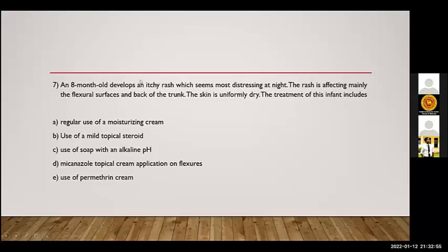There are two rashes which can come at this age. One is eczema, or the other thing is scabies. Both rashes are distressing at night. But here the distribution says affecting mainly the flexures and back of the trunk. Now this is classical of eczema. And the skin is uniformly dry, again eczema. If it were scabies, I would have said there are rashes in the finger webs and involving palms and soles, because in infants less than 1 year old, scabies can affect palms and soles. So this deals with eczema.